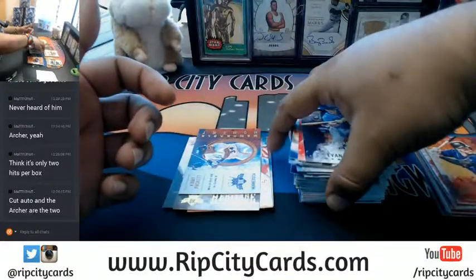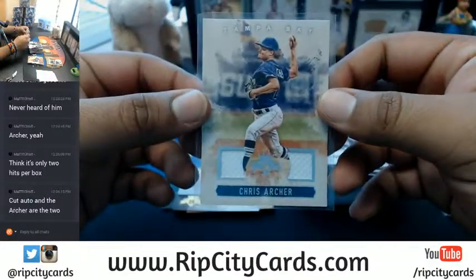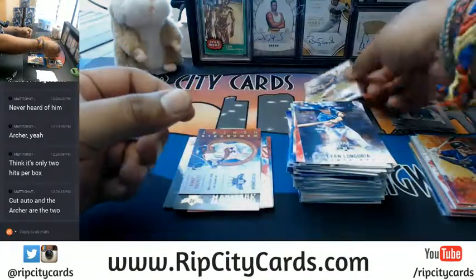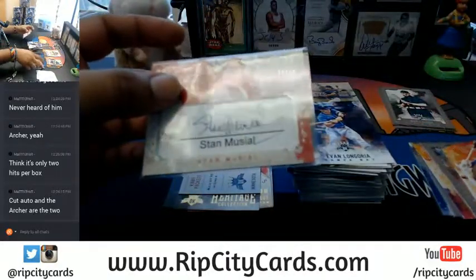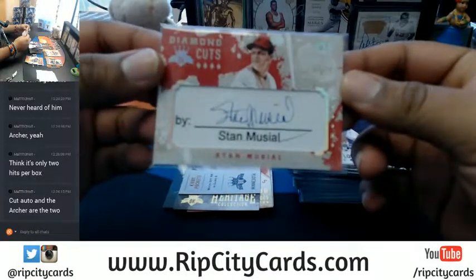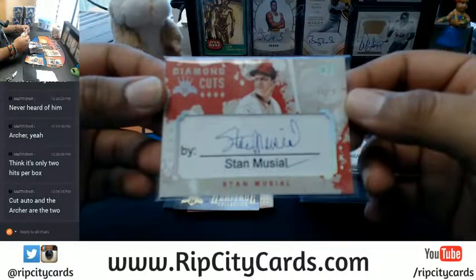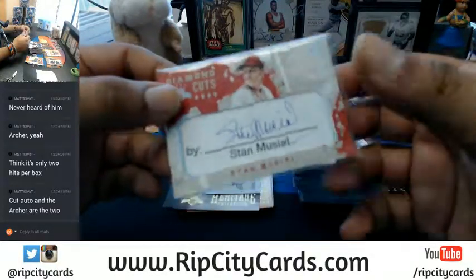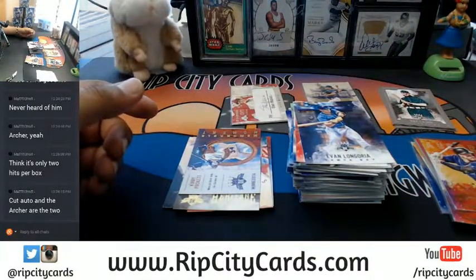So our hits were, like I like to do the recaps at the end, the Chris Archer dual napkin for the Tampa Bay Baseball Club. And our auto, nasty, St. Louis Baseball Organization, Stan Musial, 14 out of 25. Two autographs or memorabilia per box on average. This was a pretty good box for you. Congrats, my man. We'll get that out to you ASAP.